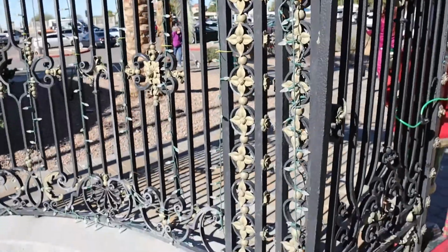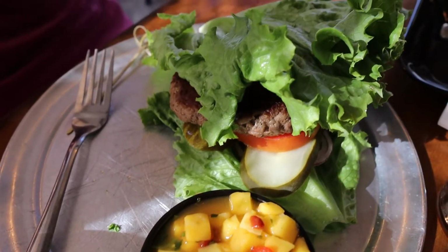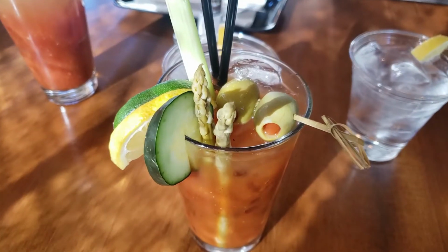All right, guys, so we're all done here. We really enjoyed our time today at the London Bridge here in Lake Havasu. We had a great lunch at the Blue Chair, something like that. A little pricey. It's a tourist area. It was how much, Sandy? $55.39. Yeah, it was $55 for, I had fish and chips. She had a vegan burger, and we had 2 Bloody Marys. The Bloody Marys were delicious. I definitely recommend going and getting some Bloody Marys there.